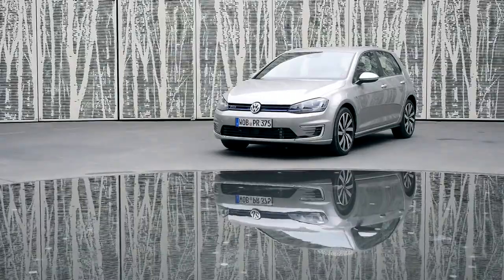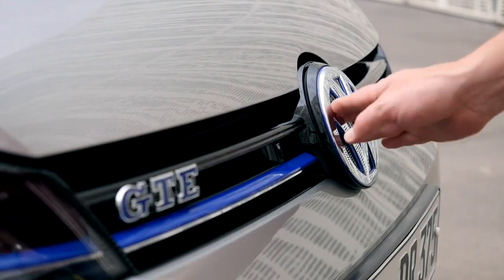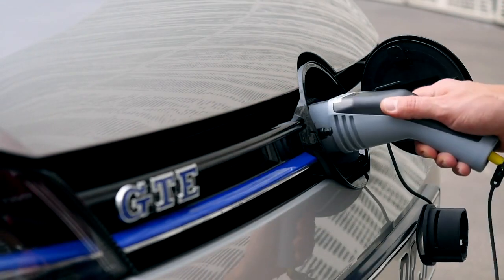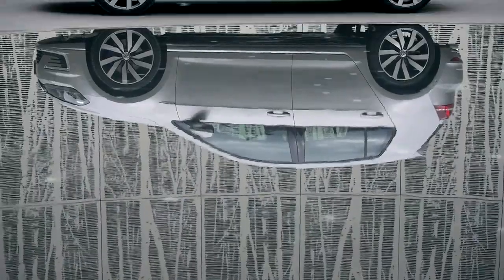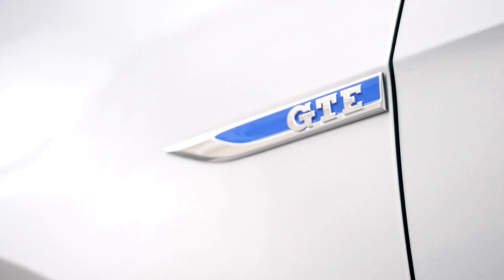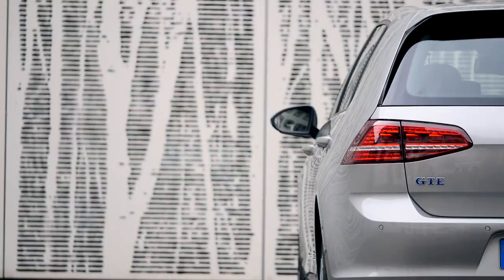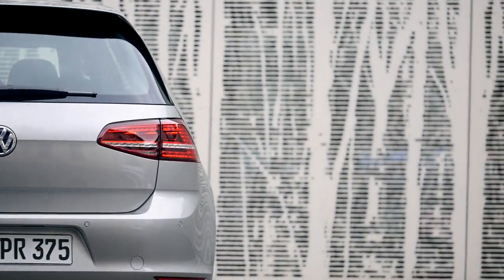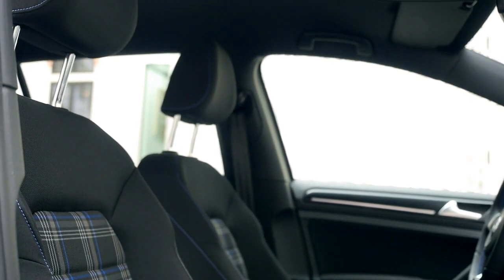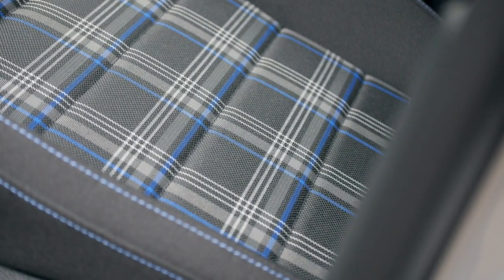The badge that lets you know it's a GTE sits unobtrusively on the grille. Subtle blue letters tell you this is not a copy of the earlier German bestseller, but the latest and undoubtedly most exciting version yet. Like it's the GTI's brother. The GT here lets you know that this car is built for sport, but the E tells you that this can finally be driven with an electric engine. Inside, the checkered seat pattern makes it clear that the GTI is not a long way away from its highly economical brother, the Golf GTE.